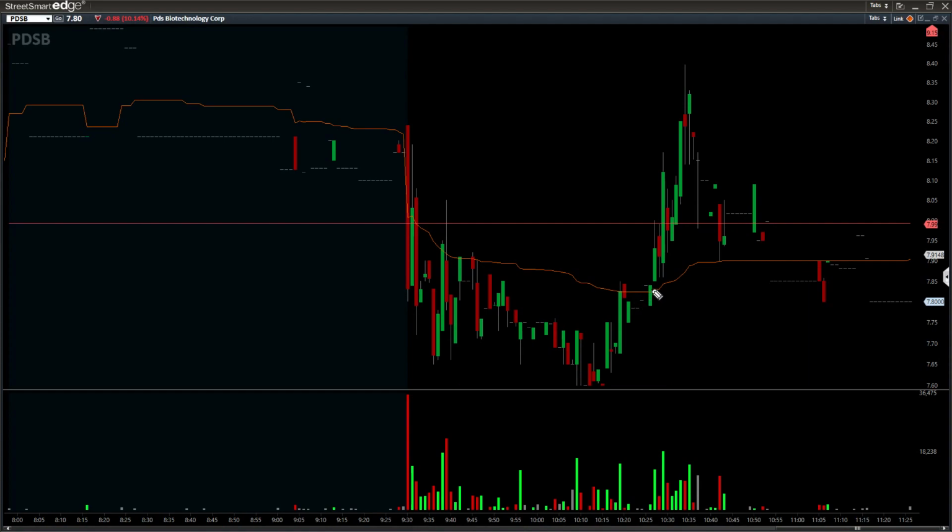This gets over the VWAP, surges up to 8, pulls right back to the VWAP. This is when I'm like, all right, this is where I'm going to take a shot at it. If it breaks below VWAP, I'm cutting my losses. But if this can bounce off of VWAP, this can surge over 8 and run up to 825. This bounced right off VWAP here on this pullback, got in, and it surges up to 820. Sold it for a quick profit.